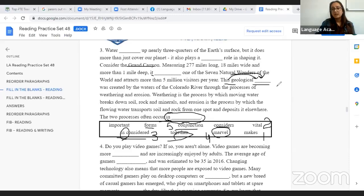In the last blank, we are not considering singular or plural. In the last blank, we are selecting between "together" and "conjunction." With "in," we cannot put "together," so that is why we are putting "conjunction." We didn't say anything about singular or plural in the last blank.